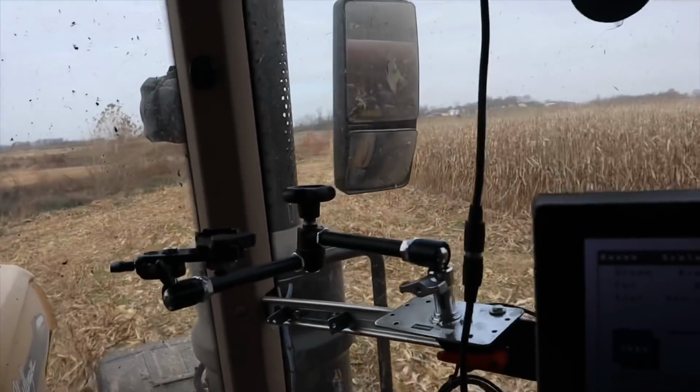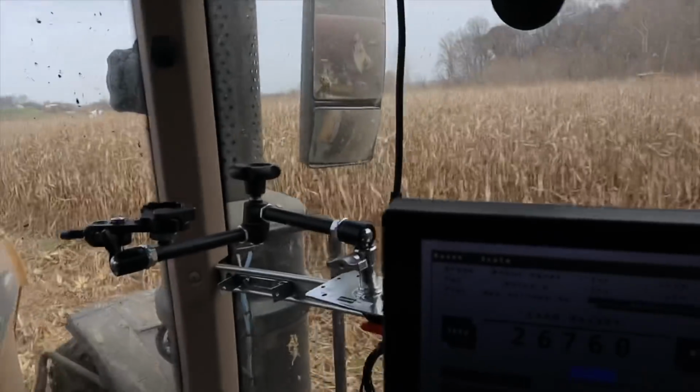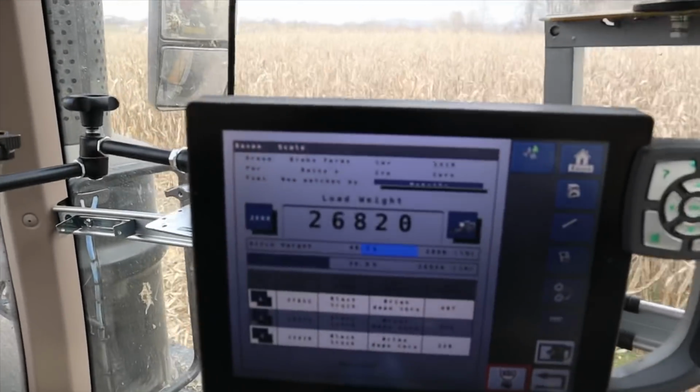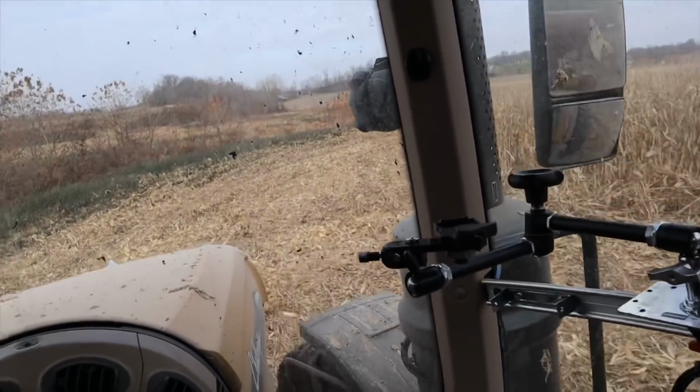All right, so we got in here with no problem at all in 1038. Of course, we were unloaded. The grain cart was empty. We're going to take it easy. We're going to try getting out of here with 26,000 extra pounds. Here goes nothing, guys.